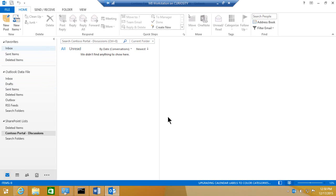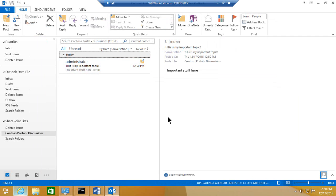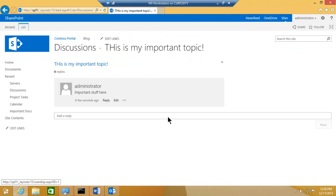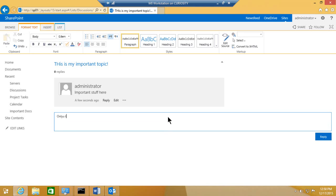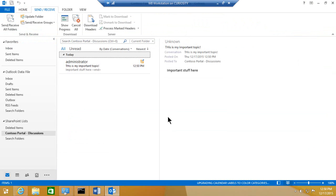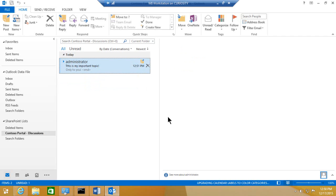I'm not connected to the internet or any mail, so I can't really demonstrate it, but if I create a post here, I can say, this is my important topic. And that should be synchronized back to SharePoint. And I can reply here. Whenever send/receive happens, it should pull that stuff down. Wow, that's slick. And you can see it's threaded.